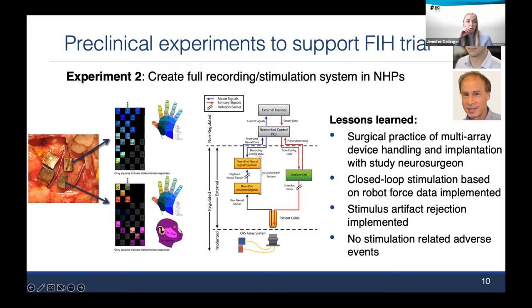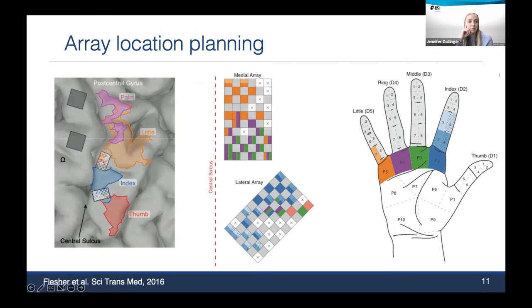So as we move to human implant, we needed to figure out where to place those arrays. In a monkey brain, the hand representation is pretty small and you could cover the entire thing with these two arrays. In a human, it's much bigger. If you focus your attention on the left, this is a zoomed in view of an MRI with the central sulcus shown here. And all the colors are somatosensory cortex.